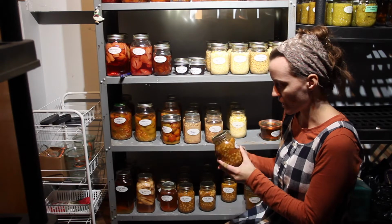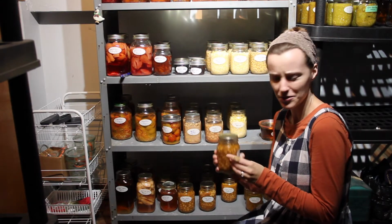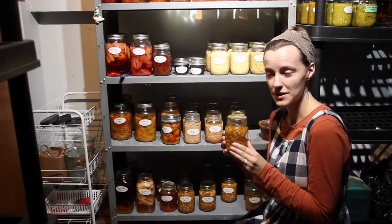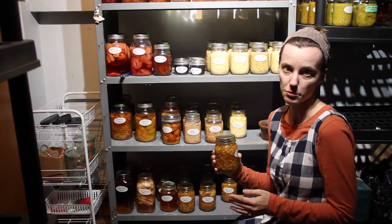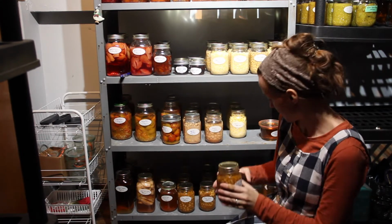The only problem I had was some of the grease from the beef was siphoning out, which sounds disgusting, but it left the jars a little bit greasy. So once they were all finished processing, once they were cooled, I just wiped them down with hot soapy water on a rag and dried them before putting the labels on.